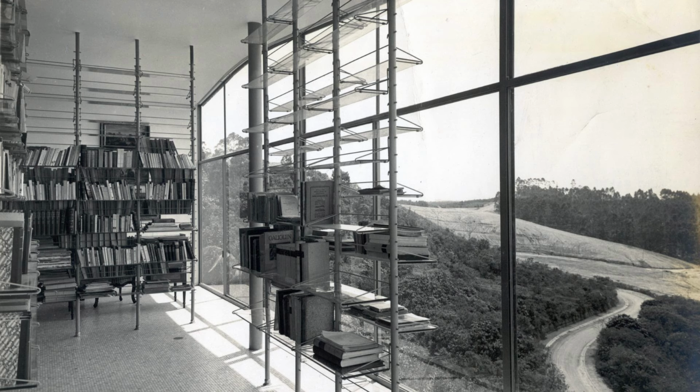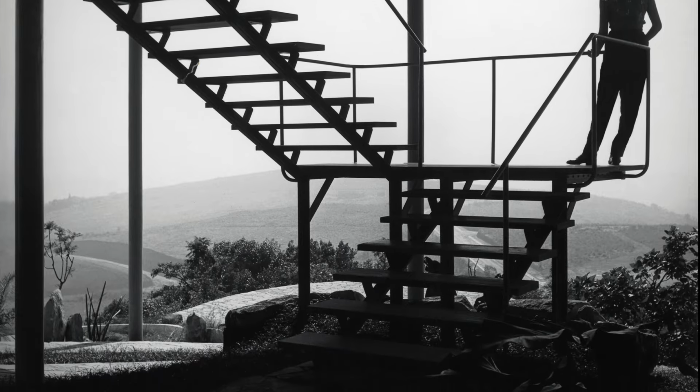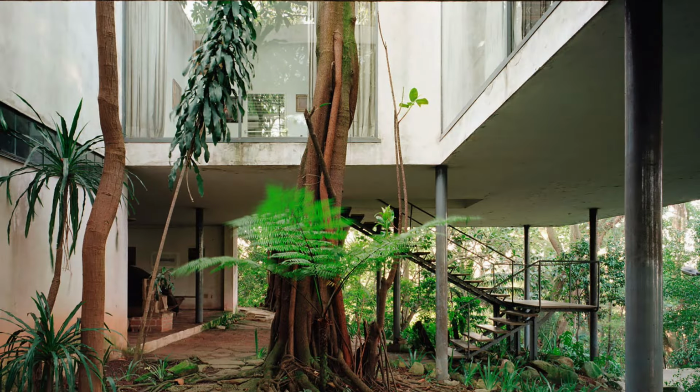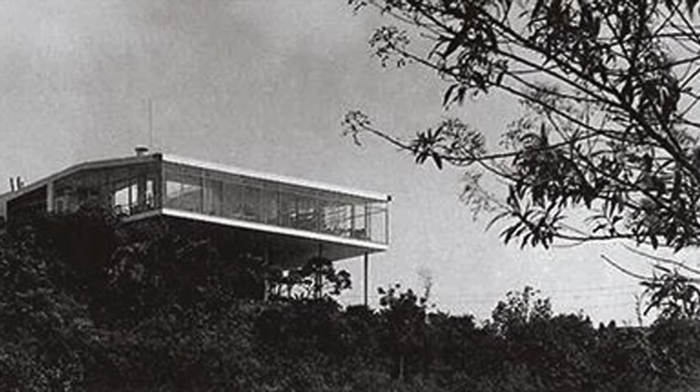Inside the house, we see open bookshelves, floating staircases, and lots of open space. This house is built around an inner garden with an old-growth ficus tree poking through the middle. The casa overlooks the Atlantic rainforest in the Morumbi neighborhood of São Paulo.